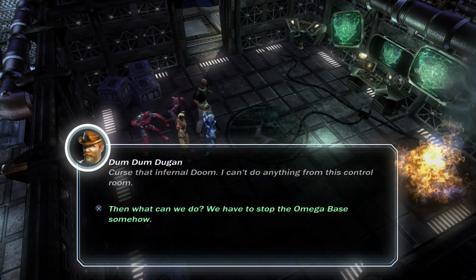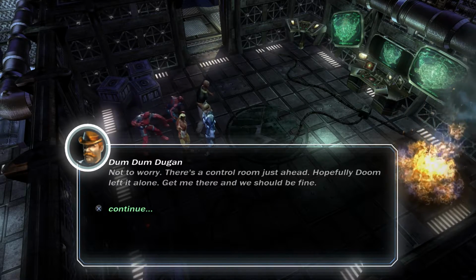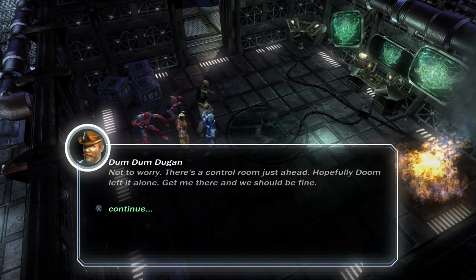That infernal Doom. I can't do anything from this control room. Not to worry, there's a control room just ahead. Hopefully Doom left it alone. Get me there, we should be fine.